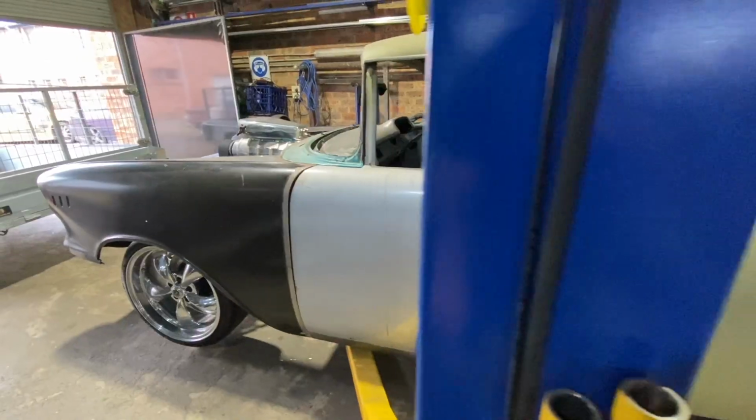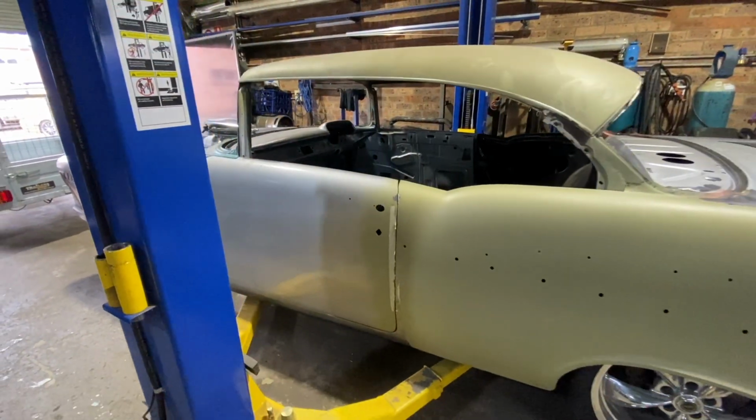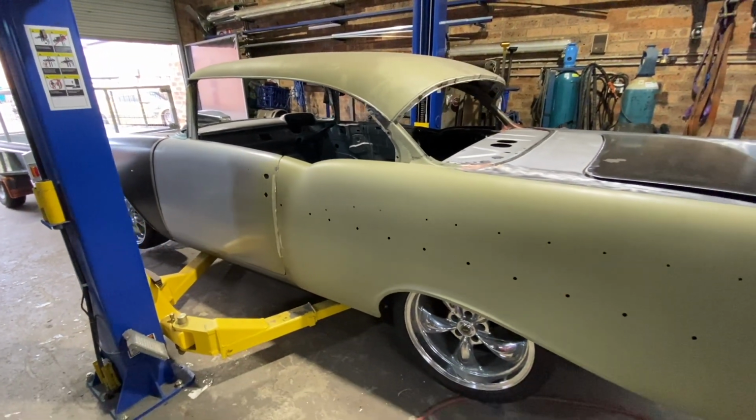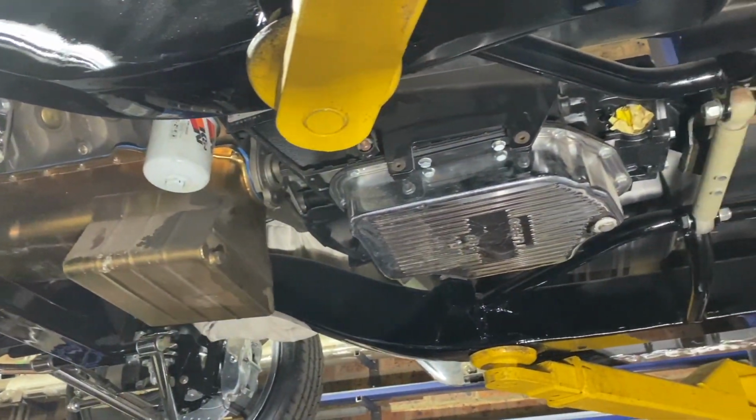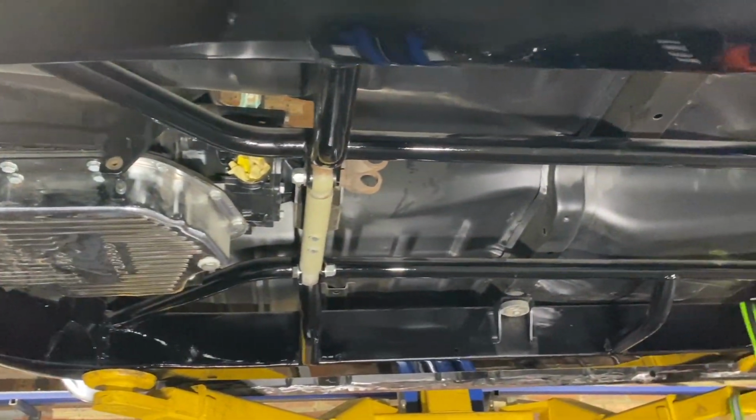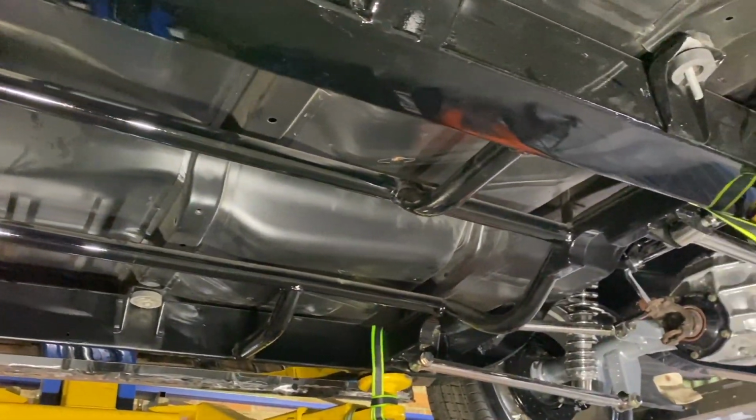Okay, on the hoist here is the next big build. It's a 2-door 57 Chev Bel Air with a blown small block, a Turbo 400 gearbox, and a 4-link 9-inch. This was getting built at another workshop, but it had come to a halt, so now it came here and I'm going to finish it.